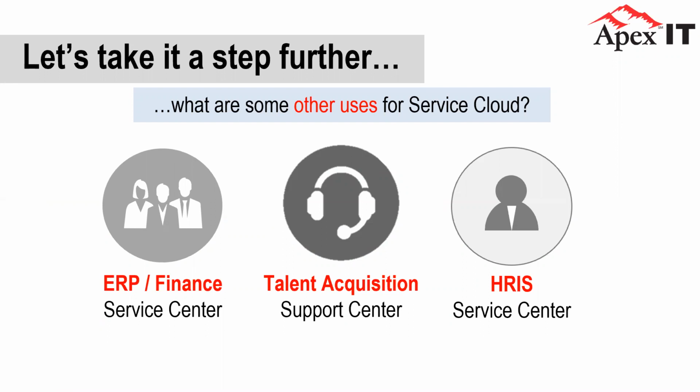It doesn't have to be just HR help desk. We've got customers that use it for HR help desk, but they also use it for things like an ERP or finance help desk, where they're taking calls from vendors and suppliers about accounts receivable, accounts payable, things like that. Or you can use it for a talent acquisition help desk, taking calls specifically from candidates or recruiters or sourcers within the organization, and something like an HRIS.